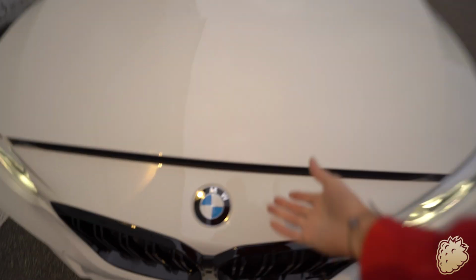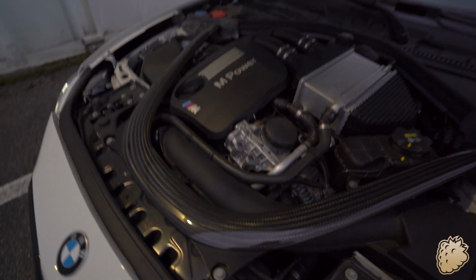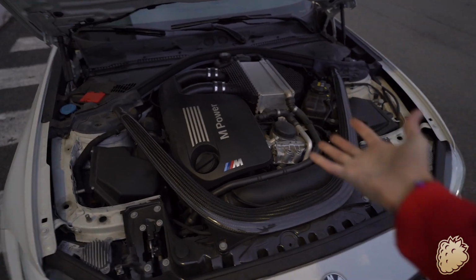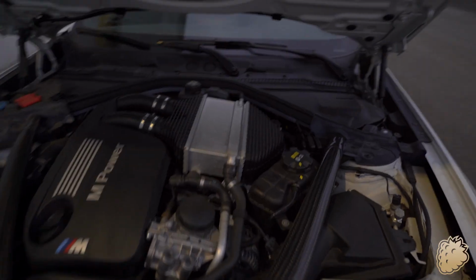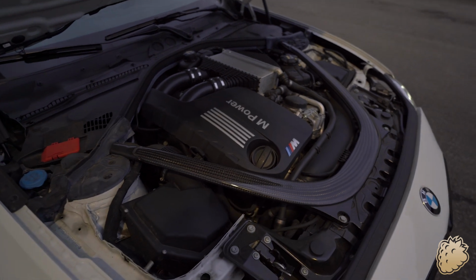We saw this really mean front end, but one thing is missing. Let's see what's under the hood. Guys, this is the infamous inline 6, 3.0, S55. Look at this carbon halo. This is beautiful. I don't even know how they fit this engine in this car. It's the same as the M3 and the M4 with a couple of changes. You can see it goes all the way over your legs. This is German engineering, guys. Crazy stuff.